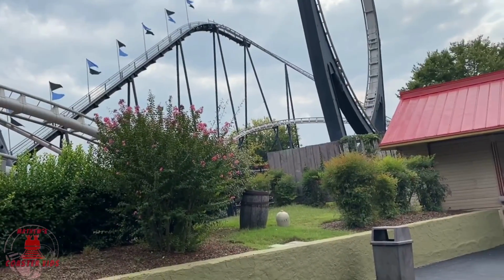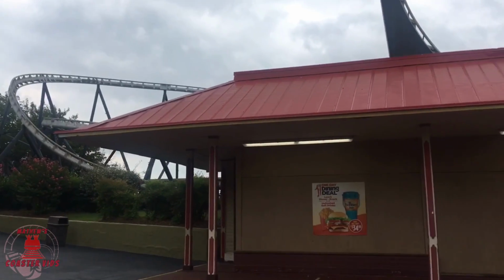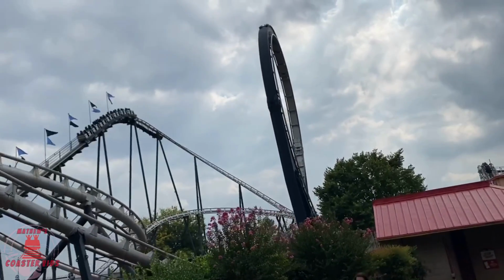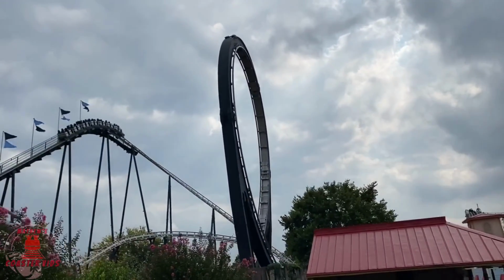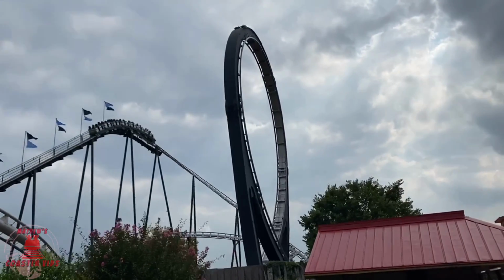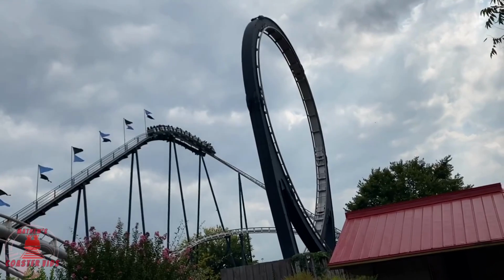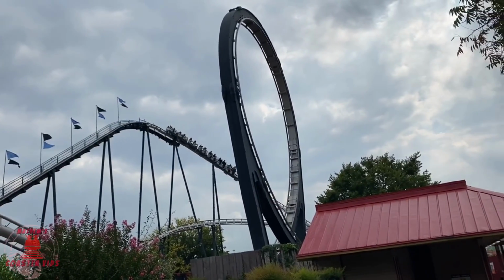So now I think it's time to talk a little bit about the layout. The first thing you do is go up that lift hill, which I'm going to mention right now. As you can see in this video, it is a very, very slow lift hill. Then you go down the first drop. The first drop is best in the back row. It just whips you to the side of the train.